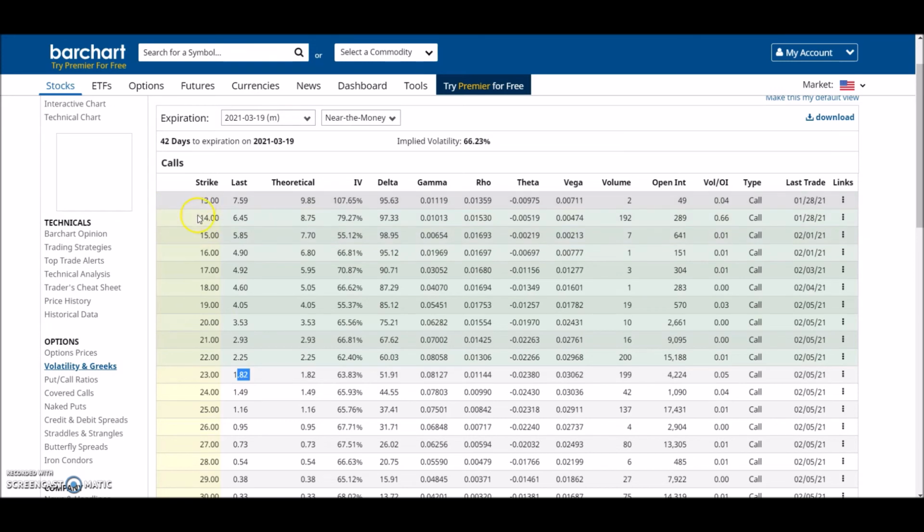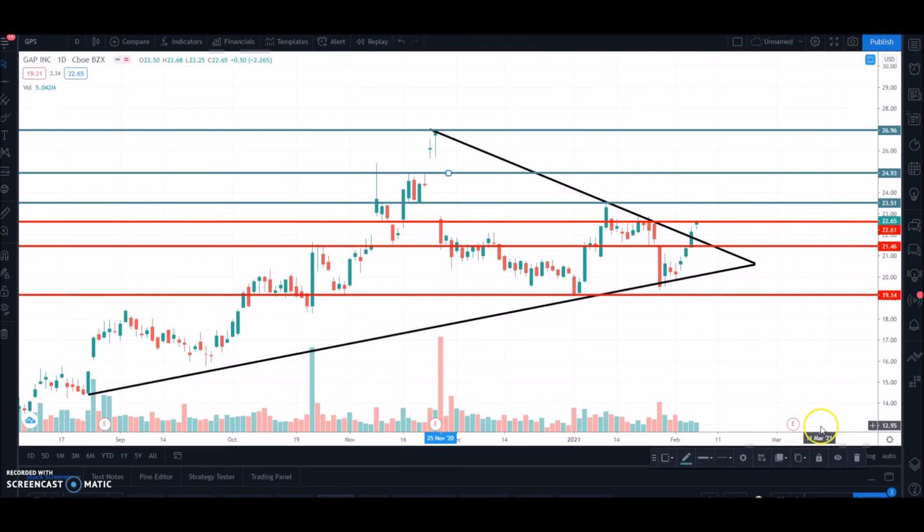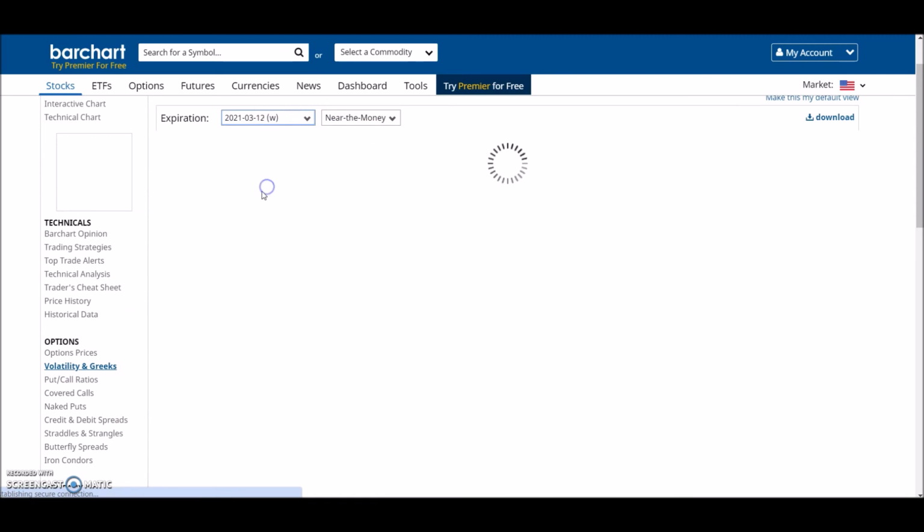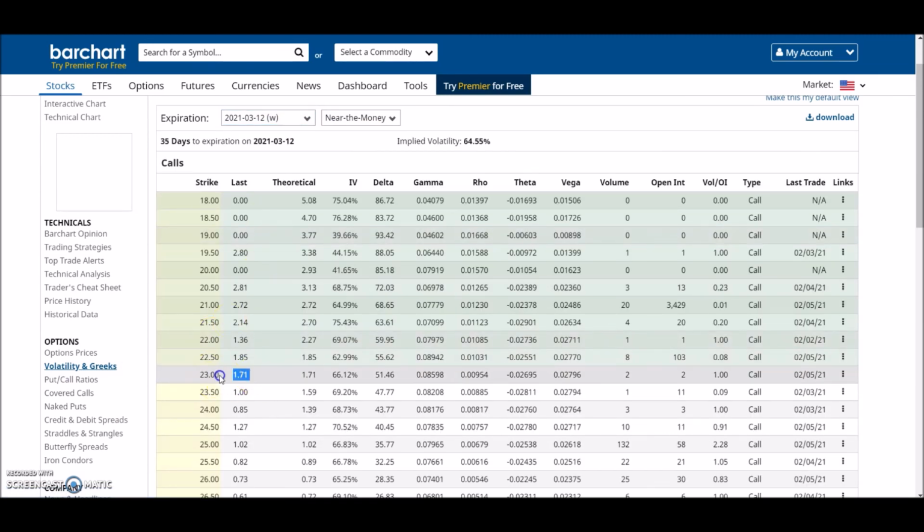Let's say for the 23 strike price, the premium is only $180, so your break even is 24.8. Looking at the chart, it looks like by March 19th it will go up to $25, most likely before the earnings. At least the earnings is on March 4th, and we are talking about March 19th. If you want to play a little, maybe March 12th, and not that one.